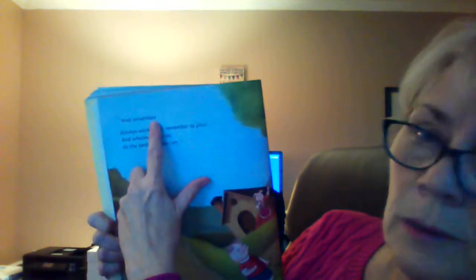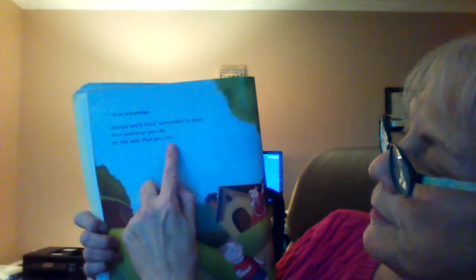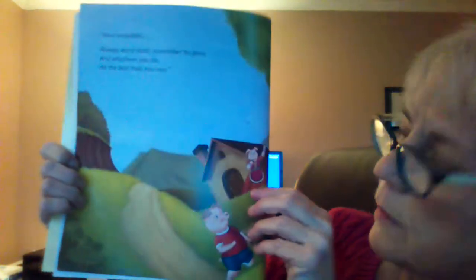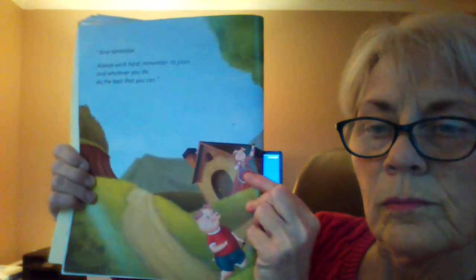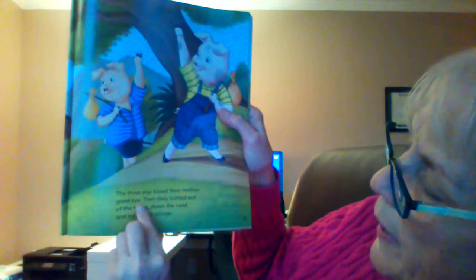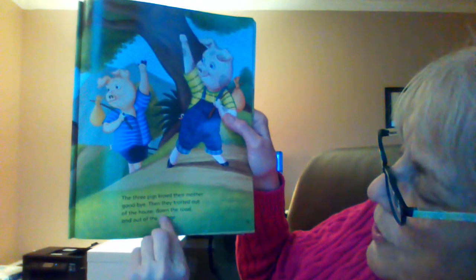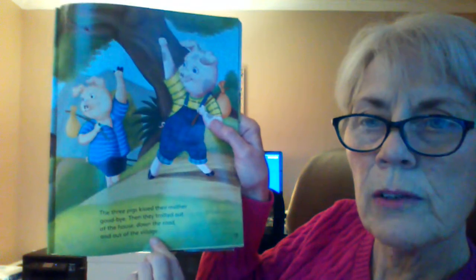"And remember," she said, "always work hard. Remember to plan. And whatever you do, do the best that you can." So there they go. You see, Mama, the mother is waving goodbye to them. The three little pigs kissed their mother goodbye. Then they trotted out of the house, down the road, and out of the village. A village is a small town.